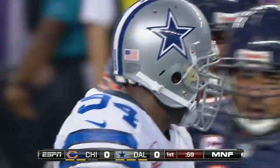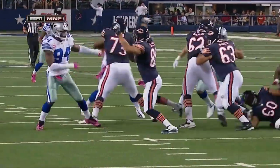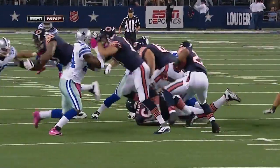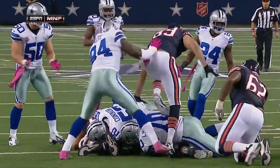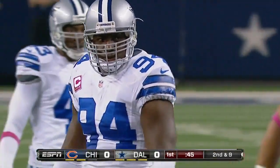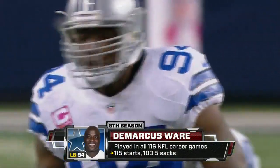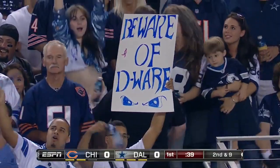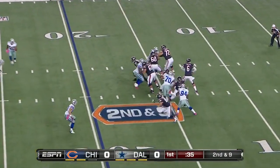And one of the things you have to do as an outside backer is set the edge. Do not let the ball outside of you. Force it back inside where your help is. And DeMarcus Ware, I'm sure, learned a lot of that from Bill Parcells. But don't underestimate DeMarcus Ware as a run defender. He knows if he can knock the run out, he gets 2 more chances to rush the passer, which he's known for. Winding down the first quarter.